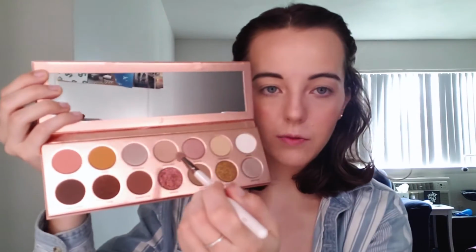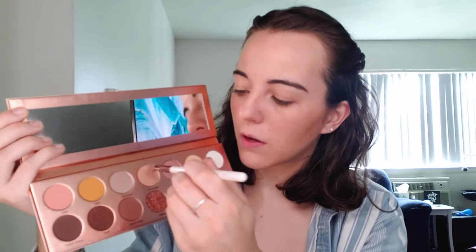So now I'm gonna go in with Nudie Patootie because I've decided to keep this one for myself. The other ones are just a little more colorful than I want to go today, so I thought I would stick to the nude palette. And I'm just gonna take my E22 brush by ColourPop and go into Streaking, which is this shade right here, and I'm gonna put that into my crease. I'm kind of going for a more natural look today because Jenna is up, so we're just going to do a little shopping and get coffee, so I don't need to be wearing the most crazy makeup.